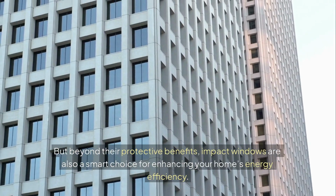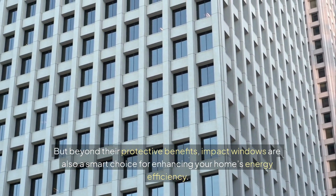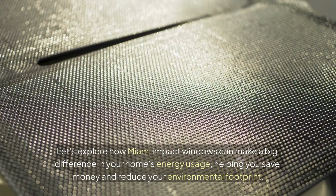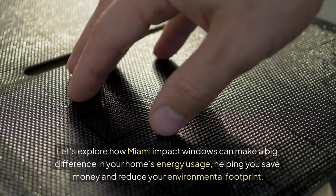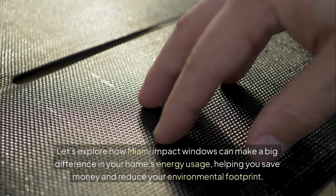But beyond their protective benefits, impact windows are also a smart choice for enhancing your home's energy efficiency. Let's explore how Miami impact windows can make a big difference in your home's energy usage, helping you save money and reduce your environmental footprint.